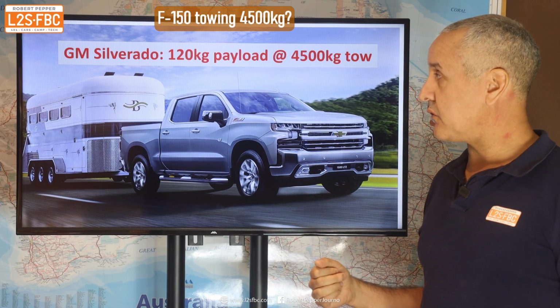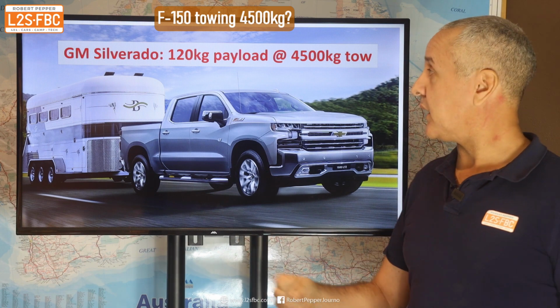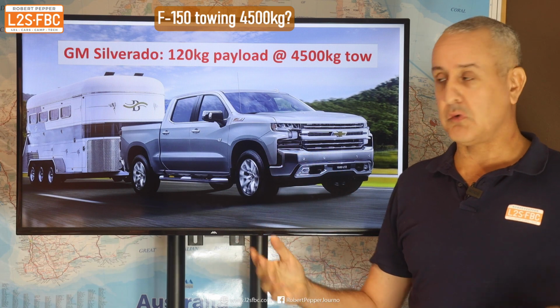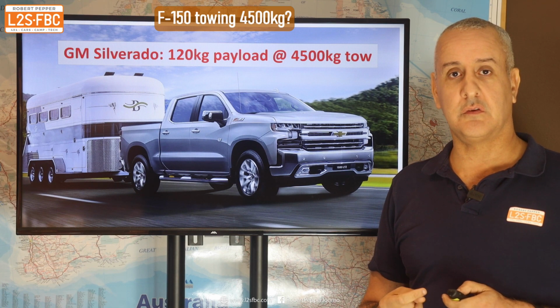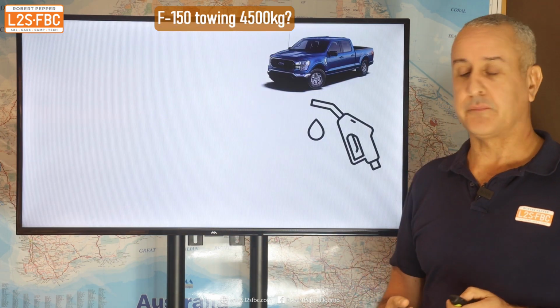This is the GM Silverado. They claim it can tow 4.5 tonnes. I've done another video analysing that. It can't. You've only got 120 kilograms of payload left when you're towing 4.5 tonnes. So really, it's not a 4.5 tonne tow vehicle. It's 3.5. I think Ford have got a much better claim to towing 4.5 tonnes from what I can see so far than GM do with the Silverado.